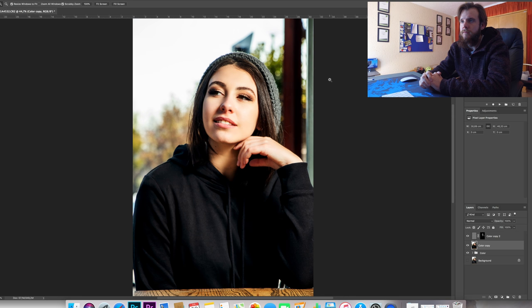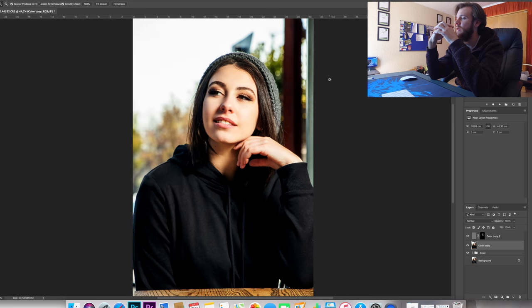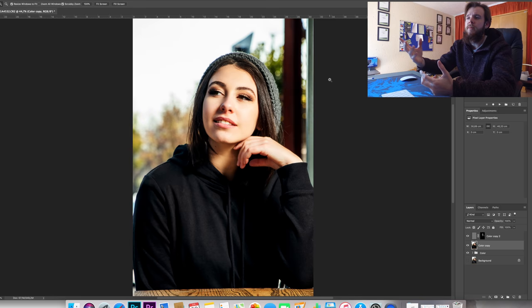Now, I like where this image is going. It's looking great, but I kind of feel like it's very flat. There's not a lot of depth to it. Even though we got that nice bokeh background, I can't deny it doesn't look bad, but I'd like it to be a little bit more three-dimensional, just got that little bit more depth. So let's see what we can do for that.